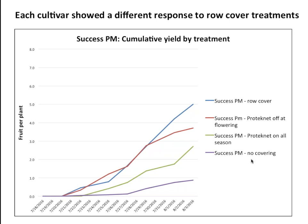And on the row cover, Lauren, I hope you know something about this. I'm thinking the regular row cover was taken off at flowering as well. Correct. Yes, that's correct? Okay, good.